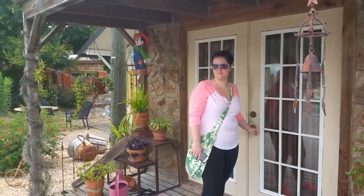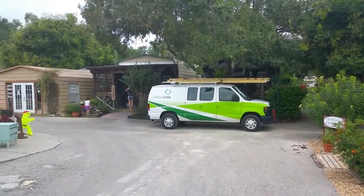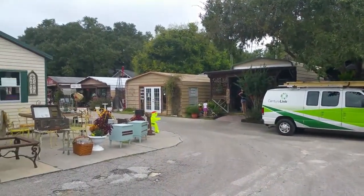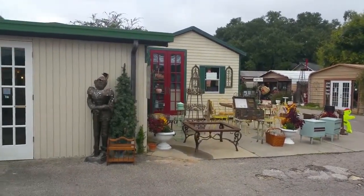I was honestly surprised. I was expecting to see a bunch of flea market style booths, but instead, it was almost like a mini village of sheds with antiques filled to the top in each one. It was really cool.